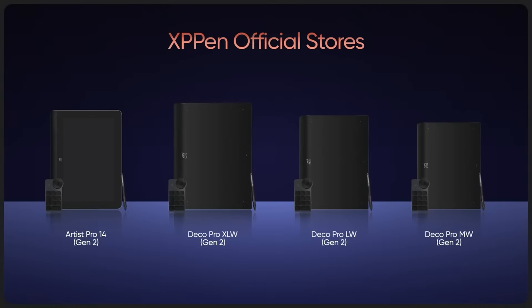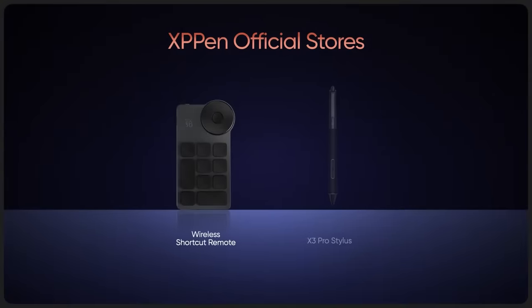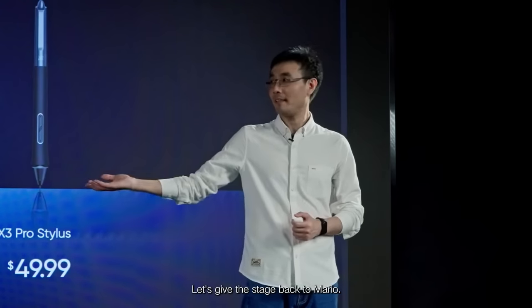Artist Pro 14, Generation 2, $429.99. Deco Pro XLW, Generation 2, $199.99. Deco Pro LW, Generation 2, $159.99. Deco Pro MW, Generation 2, $129.99. Wireless Shortcut Remote, $39.99. X3 Pro, $49.99. Thank you. Let's give the stage back to Mario.